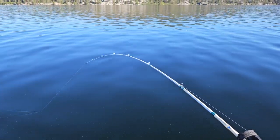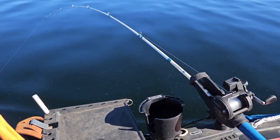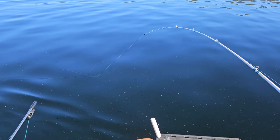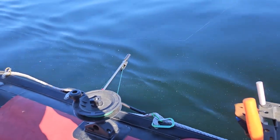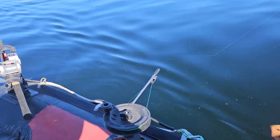Well, we're trolling on Spicer Reservoir. Rose already caught one with this pole here. Got it on a downrigger, down 50 foot. Already had a trout, but we lost it right as we got it to the boat, right before we got the net out.